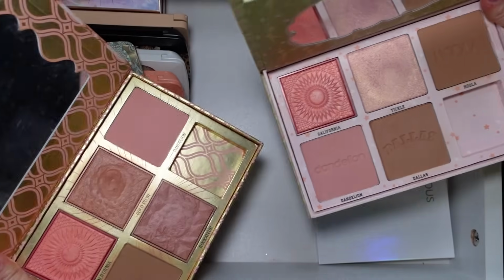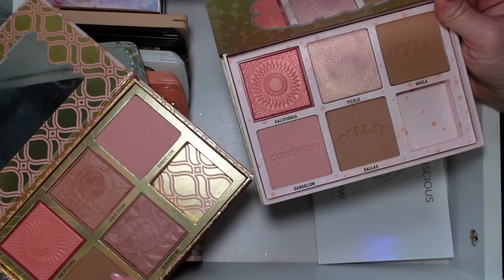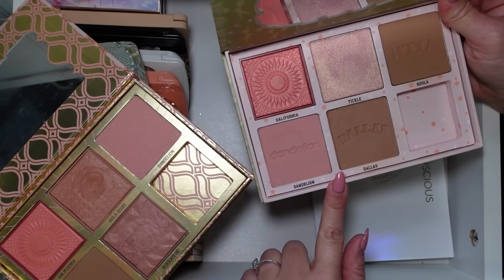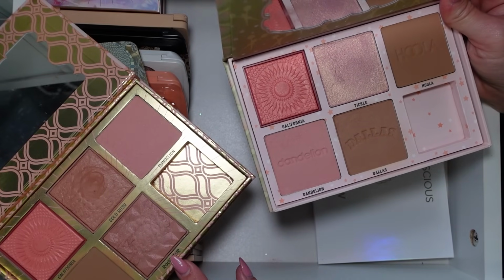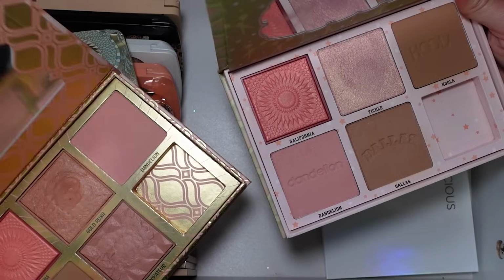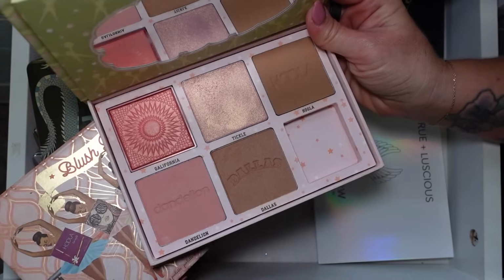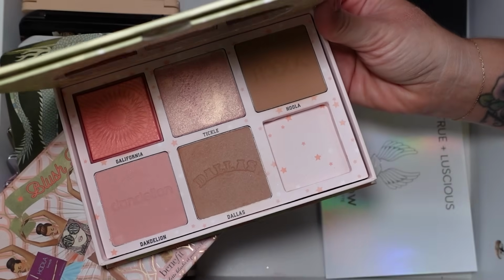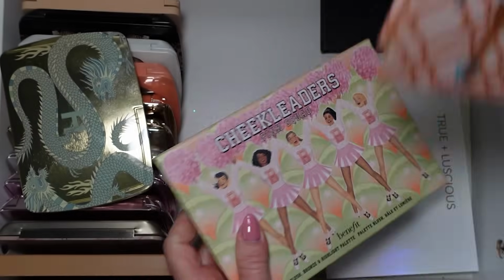The nice thing I like about this, okay, actually, no. So I already have Hoola in this one, except for Gold Rush and Rockateur. I have all the shades. So this is the updated. I think I'm gonna keep this one. I'm going to get rid of this one, and then because they have smaller containers of these now, I can look for Gold Rush and Rockateur as individual blushes and get rid of this one from the original blush bar. That hurts my heart. I didn't think I was decluttering this, but let's be realistic. This literally has all the shades minus 2 that I want to keep. Could I depot, and no, keeping Cheek Leaders, get rid of blush bar, and I'll find Gold Rush.